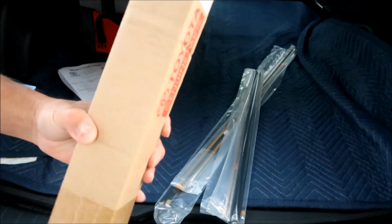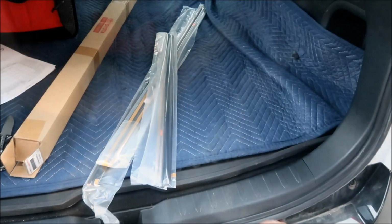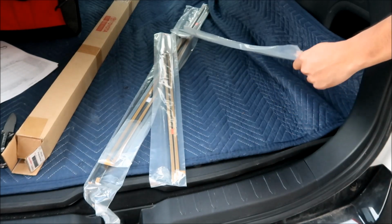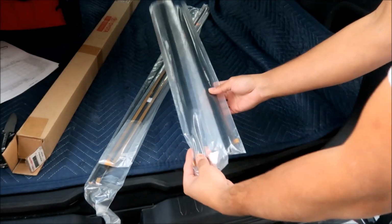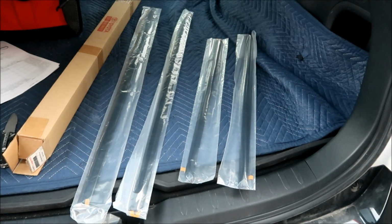I believe that's it. Let me give it a good shake. Yeah, that's it. So here we got, I guess this is for the front or the back. I'm not sure, we'll have to find out. You got 2 small ones and 2 long ones, and that's it. Nothing else.